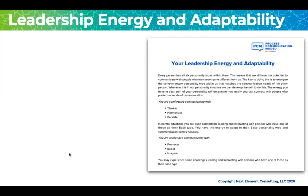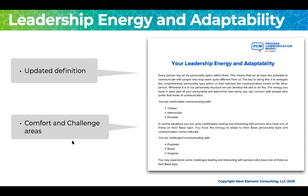Adaptability and energy. Adaptability has been in some profiles for a while. And this one updates the definition and shows comfort and challenge zones for each of the types. Rob, can you remember how we determined whether it's a comfort? What were the numbers? I honestly don't. I think it may have been just 50%. So comforts and challenge areas help leaders anticipate who they're going to have an easier time with and who they might struggle to communicate with.